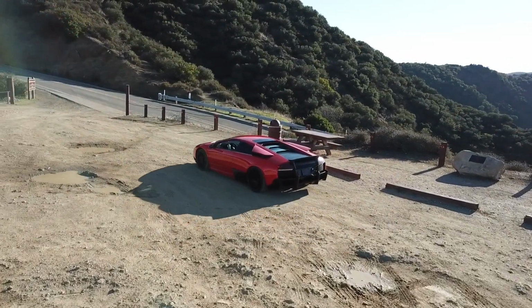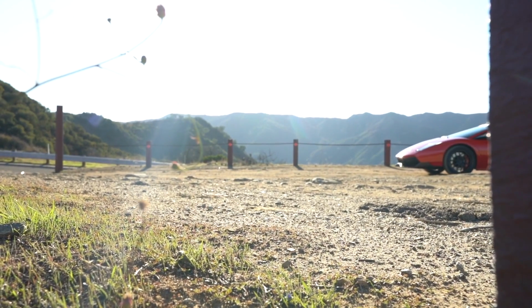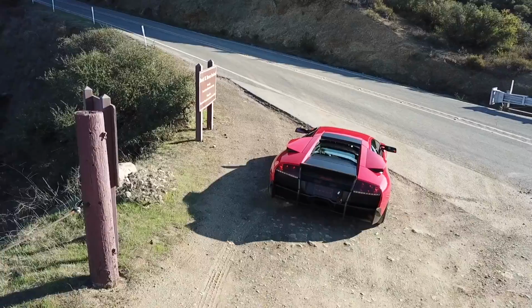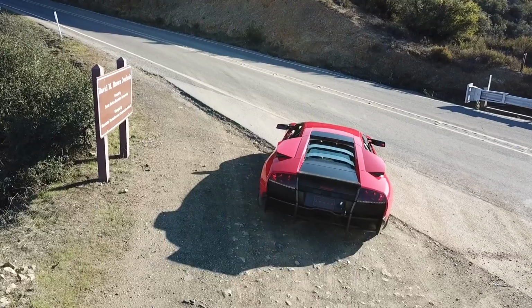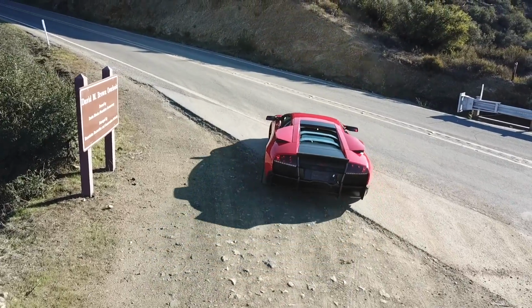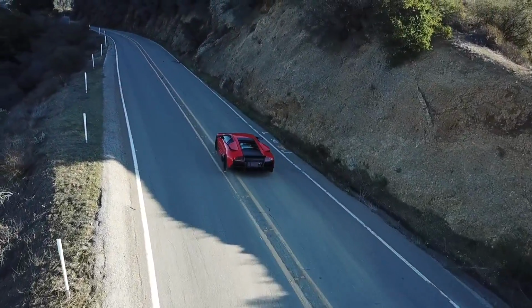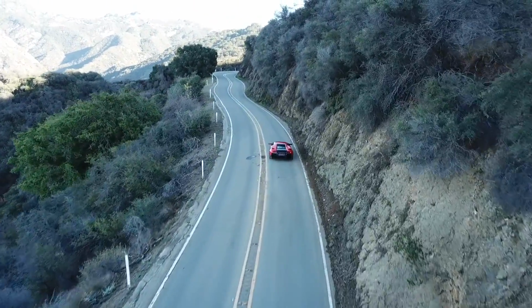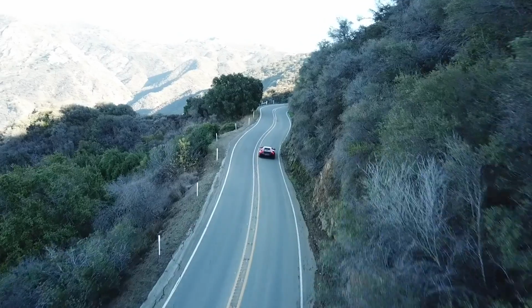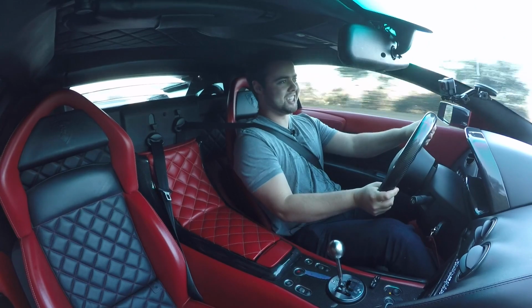Oh, that V12 is awesome. All right, on the road we go. Oh, the nicest shift into second.